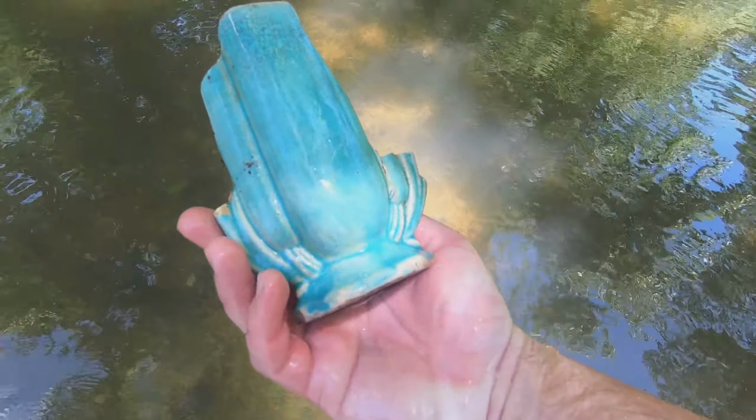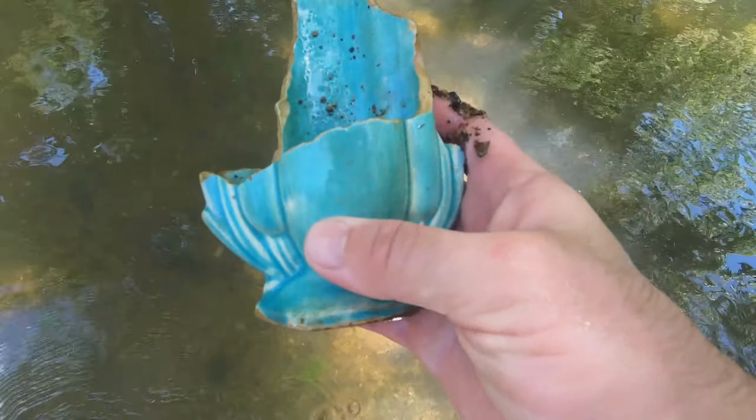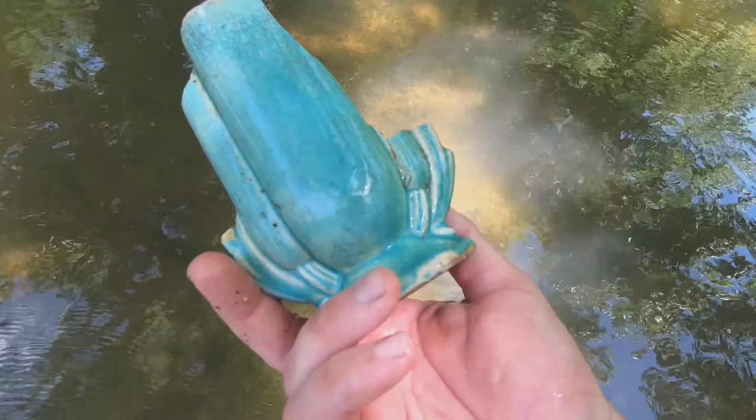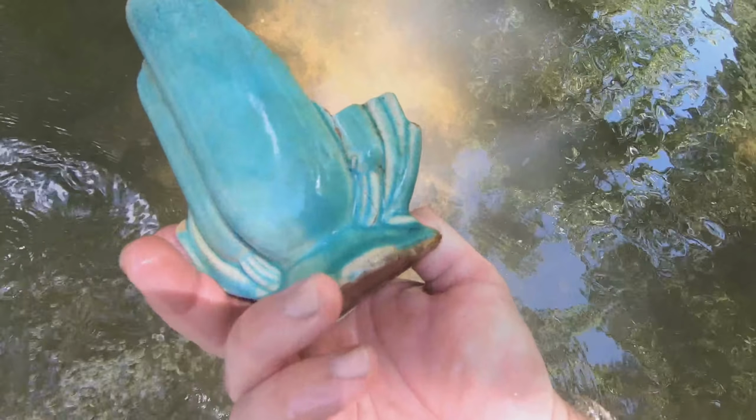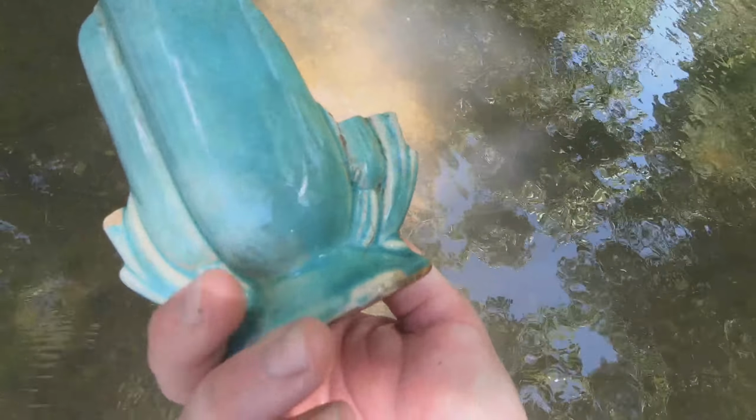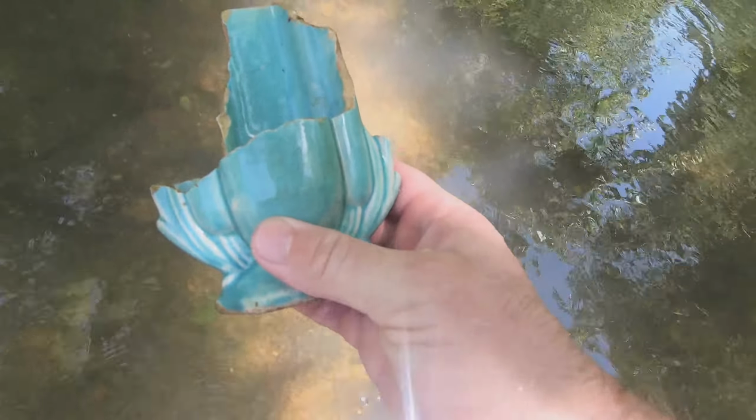Looks like that would have been a vase. Looks nice and old. Got beautiful color to it. Hate that it's broken. Makes you wonder how that ended up in the creek. That's not like something somebody was drinking out of and threw in the water. Somebody's trash pile, I guess, maybe.